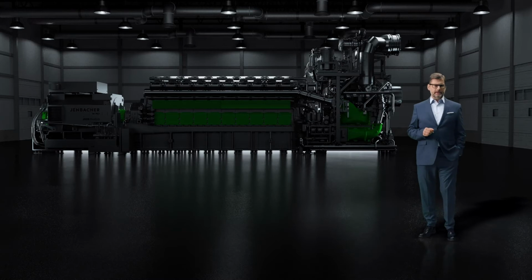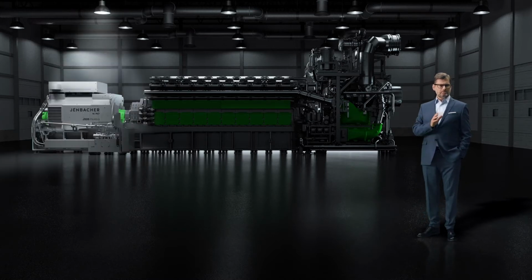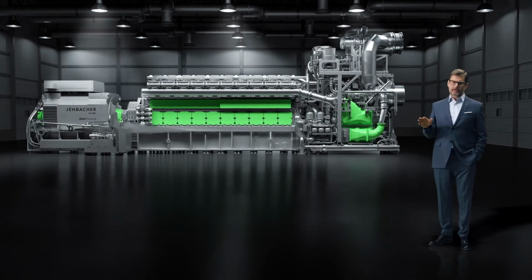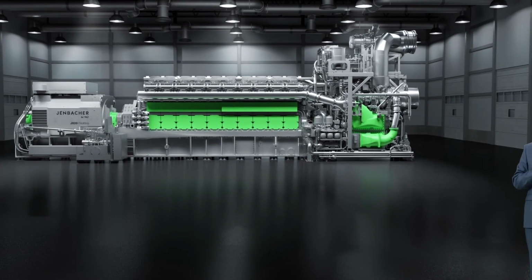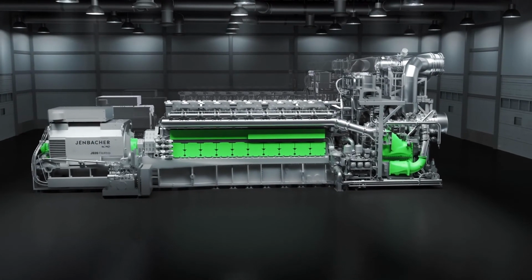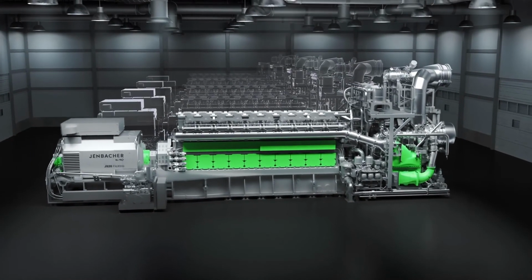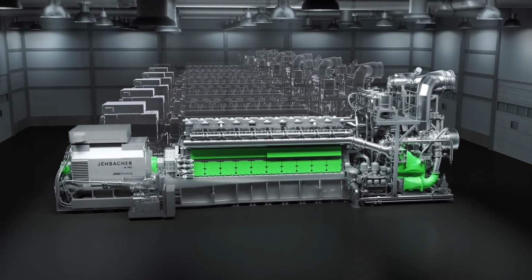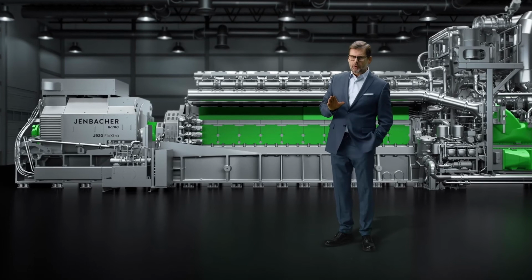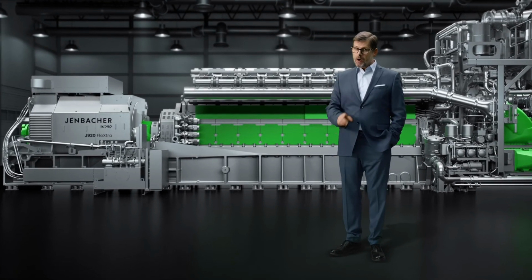Separate units for the generator, engine, and turbocharger simplify the installation of engines for modular concepts in large plants. This compact plant design enables significantly lower investment costs for customers. Along with the outstanding overall performance of this large engine, one thing is clear: the future of energy starts with the Jenbacher J920 FleXtra.